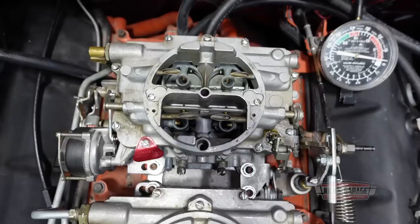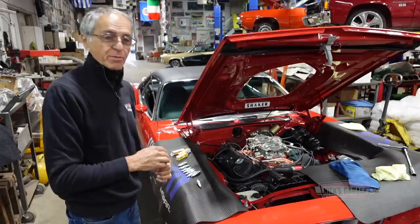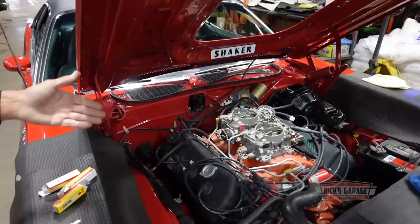Hey, all you viewers that don't know what a Hemi is, this is the way this car came from the factory. Not this particular car, but when Chrysler built these Hemi Cudas, this is what they had. They had a shaker hood, which is standard equipment on a Hemi car, with 2 four-barrels, 426 cubic inch, hydraulic flat tappet camshaft, and there it is.